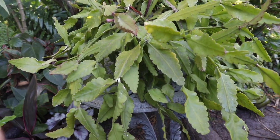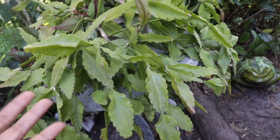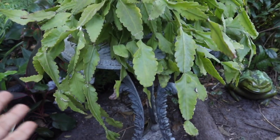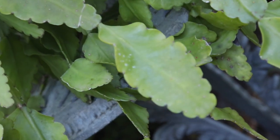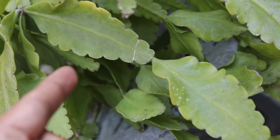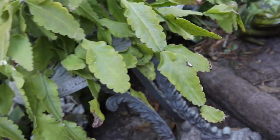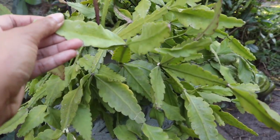And what I do love the most about this Rhipsalis right here is the wonderful texture and also the dimension of its leaves or its modified stems, leaflets, whatever you guys want to call it. Whatever it is, it is absolutely wonderful. I love the fact that each one of the leaves has such a wonderful and beautiful scalloped edge, as you can see right there. And also it has somewhat of a twisty, curly, winding effect on some of the leaves as well.